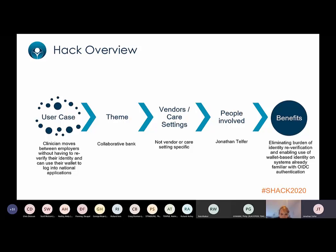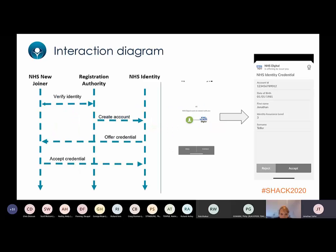and where can we bring that to bear to help this use case out. So over the course of the couple of days, what we actually did was we built a thing, and the thing works where you have an NHS new joiner. So somebody comes into the NHS, and the RA needs to verify that. I always wibble my mouse. I hope you can see my mouse wibbling at the bit I'm looking at.